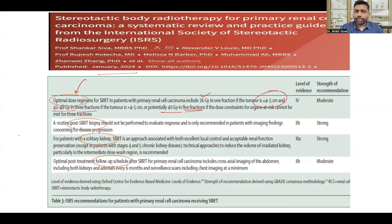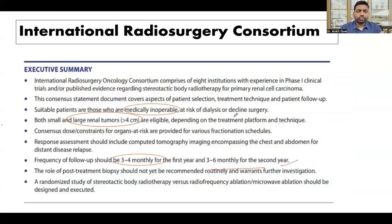And what about the follow-up? You are going to do imaging follow-up. Do you need a biopsy always in follow-up? No. You get a biopsy only when the imaging shows progression of the size of the tumor or any feature of progression. Is it efficient in solitary kidney? Yes, it is efficient in solitary kidney as well, in terms of both local control and preserving renal function, though not in CKD 4 to 5. These are the recommendations given by ISRS, and they match the International Radiosurgery Consortium summary. The majority of patients included are T1A, and even T1B patients are eligible for SBRT. Currently the patients included in the studies are those who are medically inoperable and not fit for the standard of care, that is nephron-sparing surgery. That is why we need RCTs that could compare nephron-sparing surgery versus SBRT in localized RCCs.